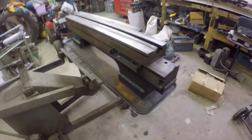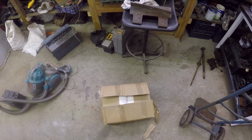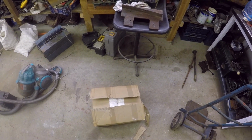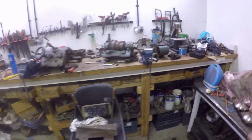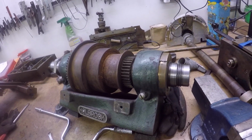But the thing is, if it's been done onto greasy paint, like on the bed, it'll come off easily. So I've got the... I hope these clips are working. I don't know what's going on with this camera. I'm going to have to check this out. But there's a headstock that needs stripping down.